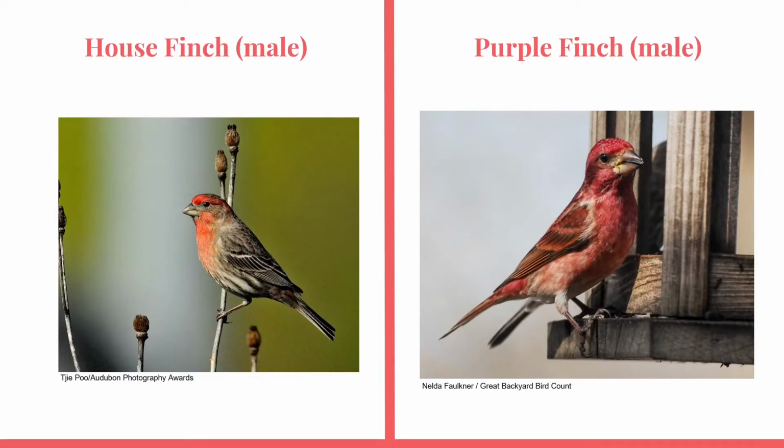Here are examples of the males of both species. Off the bat, they look pretty darn similar, but there are some differences to pay attention to. The redness on the house finch is more orange-red in color when compared to the purple finch, whose redness is more of a deep red, almost raspberry-colored. Overall, the purple finch's reddish plumage extends all over its body, including its wing bars. One more thing to look out for is streaked flanks. The house finch has more streaking on its flanks than the purple finch.